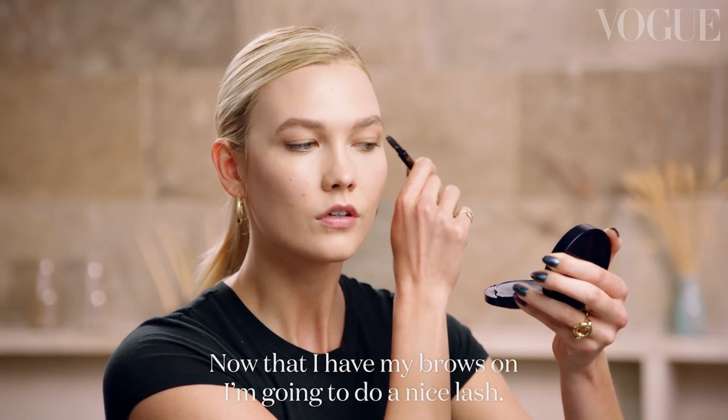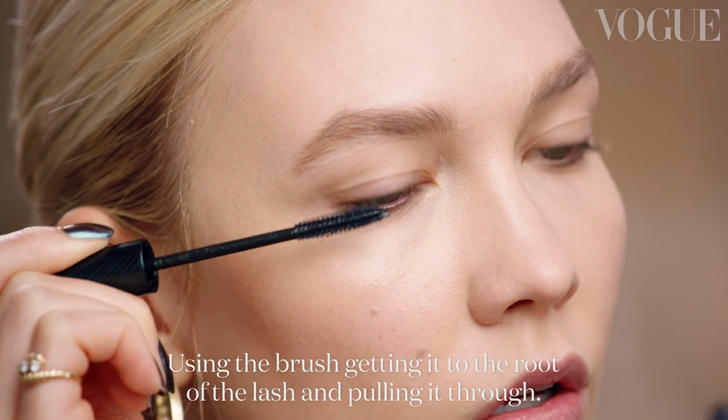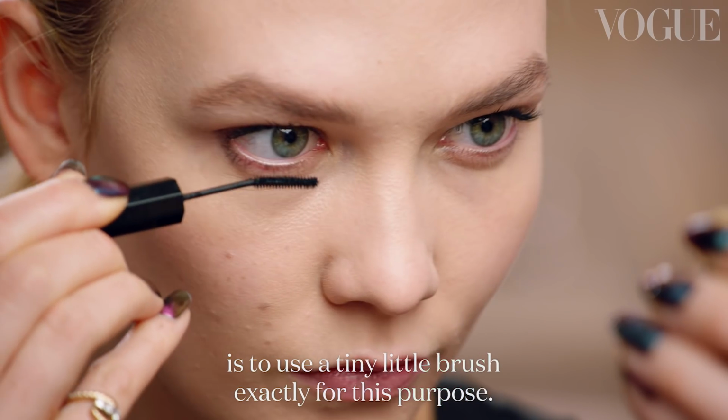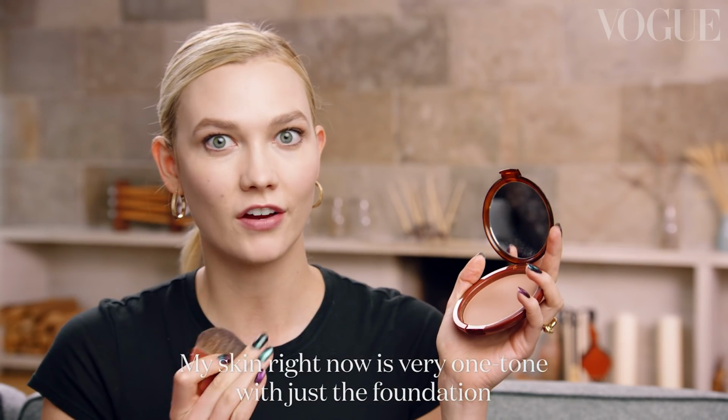Now that I have my brows on, I'm gonna do a nice lash. Using the brush, getting it to the root of the lash and pulling it through. Another thing I love to do on the bottom lashes is to use a tiny little brush exactly for this purpose. My skin right now is very one tone with just the foundation, so I'm gonna warm it up with a bit of bronzer.